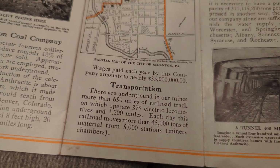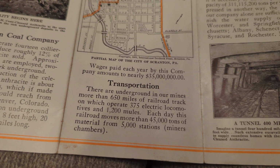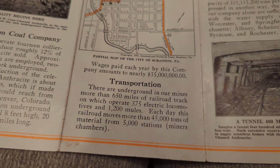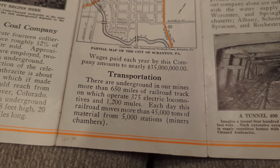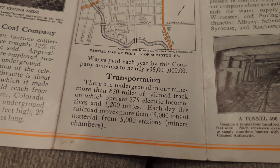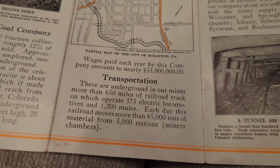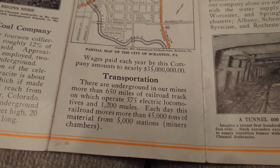Wages paid each year by this company amounts to nearly $35 million. Transportation. There are underground in our mines more than 650 miles of railroad track on which operate 375 electric locomotives and 1,200 mules. Each day this railroad moves more than 45,000 tons of material from 5,000 stations. Miners' chambers.